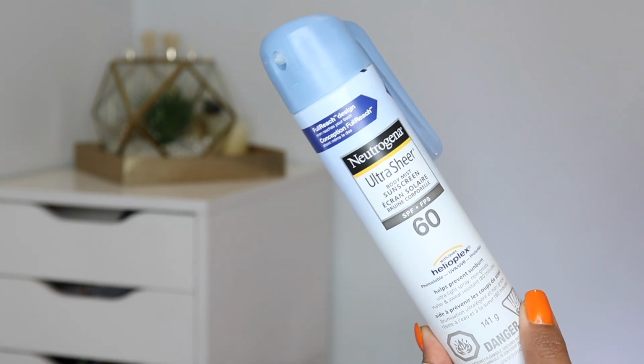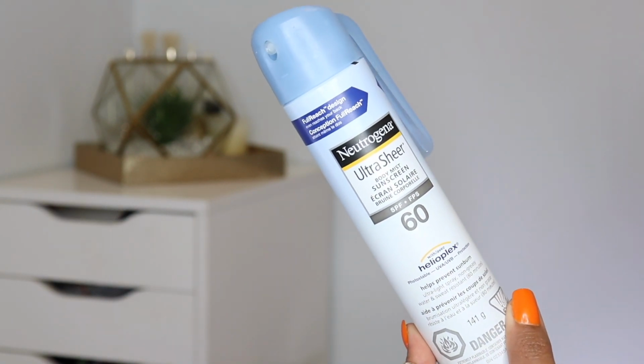This is what Jennifer Lopez's makeup artist uses on her to make her look like Jennifer Lopez. So this is exactly what it does. It's a Neutrogena Ultra Sheer Body Mist Sunscreen. This has an SPF of 60. It comes in a variety. This is one of the higher ones.